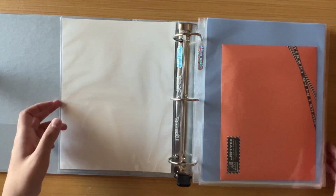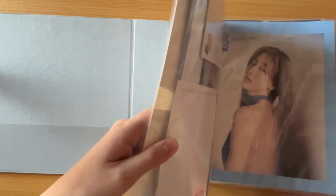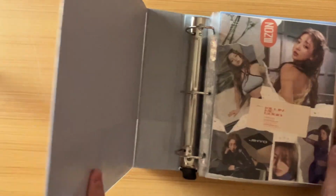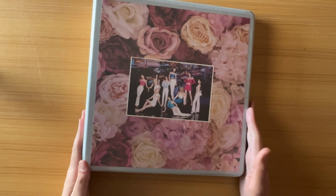But yeah, I think I'm most proud of this binder in terms of completion and the way it's set up, because there's nothing I'm missing from this. Except some stickers, but in terms of the majority, I'm pretty much done already, which is great. Okay, let's move on to my XG stuff.